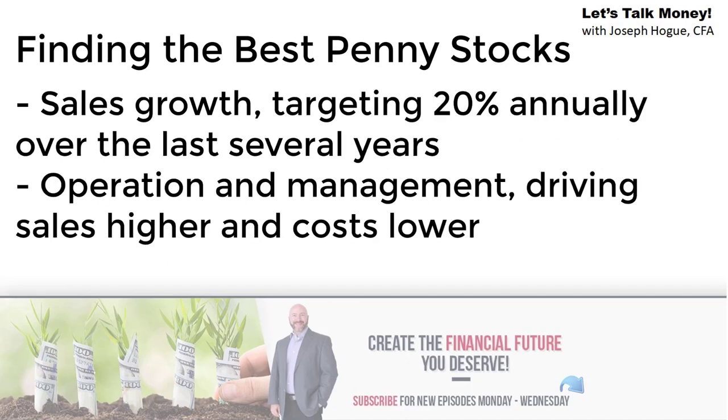But beyond that, I also want to look deeper into the operations to make sure that management is putting on that growth responsibly. Besides that strong sales growth, I want to see that the company is doing it profitably with increasing profit margins and return on assets. Because, nation, any company can throw money at marketing just to grow sales. I want to find companies that can grow sales and cut their costs at the same time.